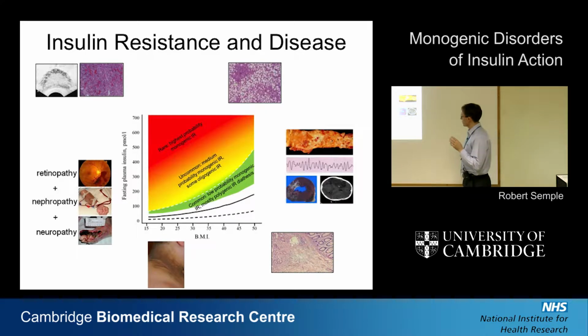So what I'm talking about instead today are those red and yellow areas on this graph. So shown there in the dotted lines are the 5th and 95th centiles from a healthy population from the area around Cambridge, and that demonstrates to you that there's quite a wide spread of fasting insulin levels in the population. We're looking at patients who are many standard deviations outside the norm, and therefore we can be reasonably confident that they have monogenic disease. So I'll be talking about patients in the extremes at the top of the graph, and also some patients who are at the extremes at the bottom of the graph with insulin supersensitivity.